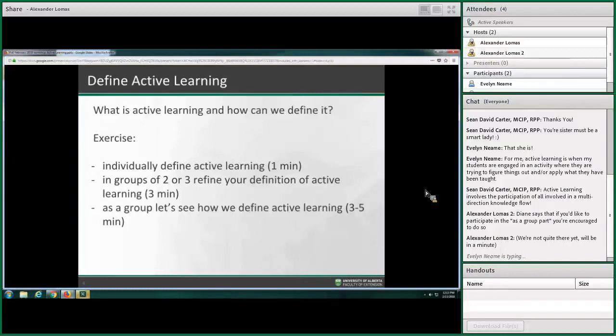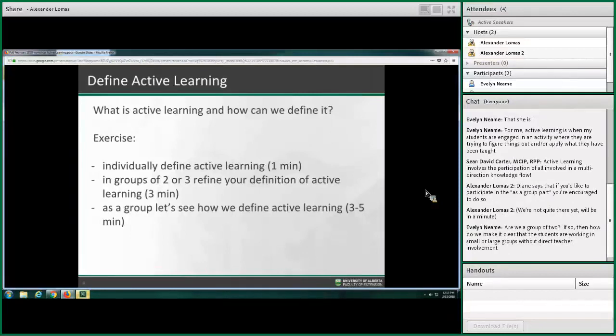So there's paper around, so write what you think active learning is. Do we have some additional paper? There's paper here if you need a sheet. Excellent. Sharing happening, that's awesome. All right, everybody, I'm going to hit the timer now.